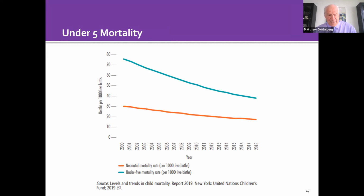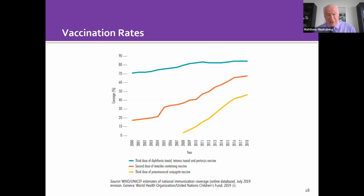PEPFAR was enormously successful. If you look at under 5 mortality, this is before COVID, you can see that it falls dramatically. And this was not an accident. This was a plan. This is the Millennium Development Goals. This is a concerted effort by the world to make things better for children. Next slide. Children are getting vaccinated. The vaccination rates, again, this is just until 2018, but they're climbing, and they're climbing fast. Next slide.